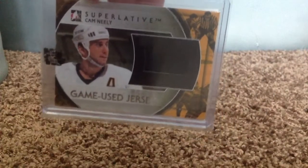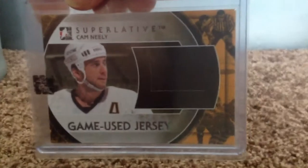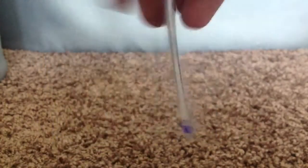Now, the ones from high-end products, the main people that do high-end plain jersey cards are In the Game, and the product is Superlative. So here's one of Cam Neely. I have it in the sleeve, but again, it's just a plain jersey card there. There's only jersey in it, and it looks fairly nice. And there's only 6 of this. This is actually a short print.